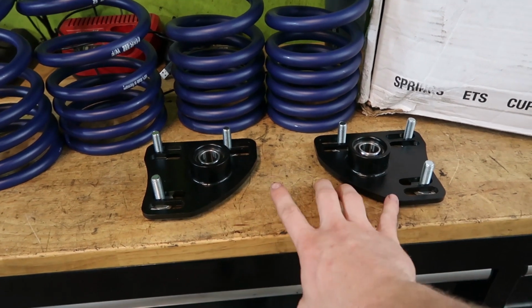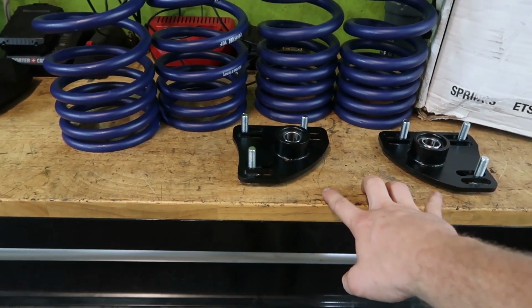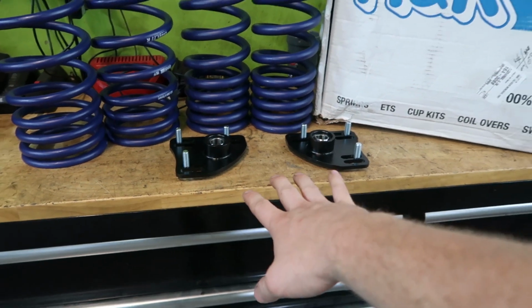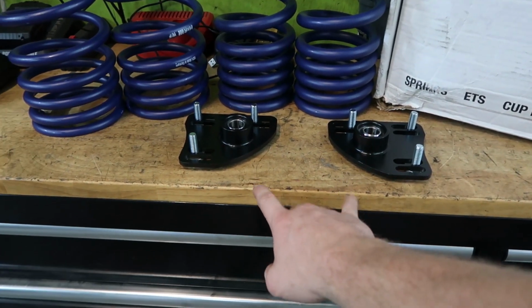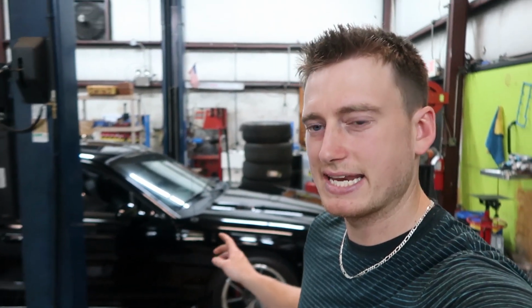And also, guys, I got the Caster Camber Plates, so I can do the alignment like I need to, and I may not even have to have these. I got these anyways, just because later on, if I do go coilovers, these will help out with the alignment and get everything like I need it to be. But yeah, guys, let's get some measurements on this thing and see what the ride height's at now, and I'll let you guys know.